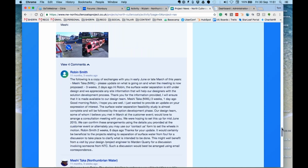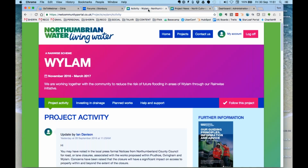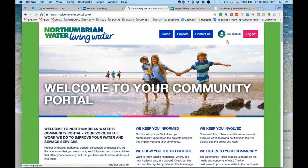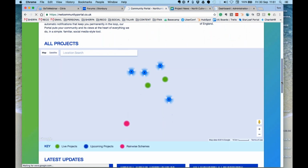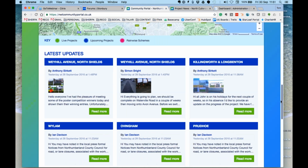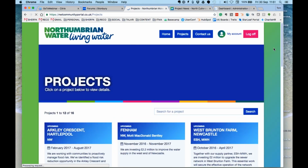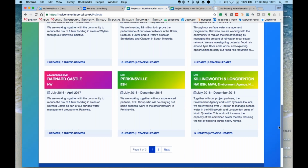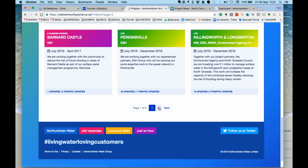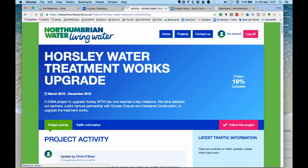We can see here some more exchanges going on, which is fantastic. So, as I say, very easy to use. Again, as per our other portal, it's multimedia, so people can update with text, they can update with photos, they can update with videos, and different ways of finding the scheme that is of interest to them. Again, we've got home here, but they can also go into projects. It shows upcoming projects, live projects. We're building other stuff into the software as we speak, whereby depending on somebody's geographical location when they log in, it will point them in the right direction to the scheme that might affect them.